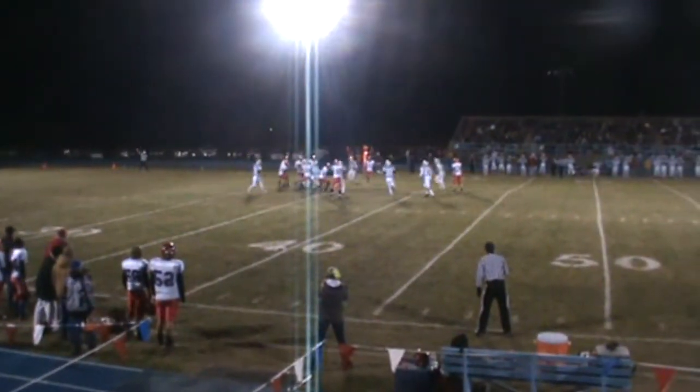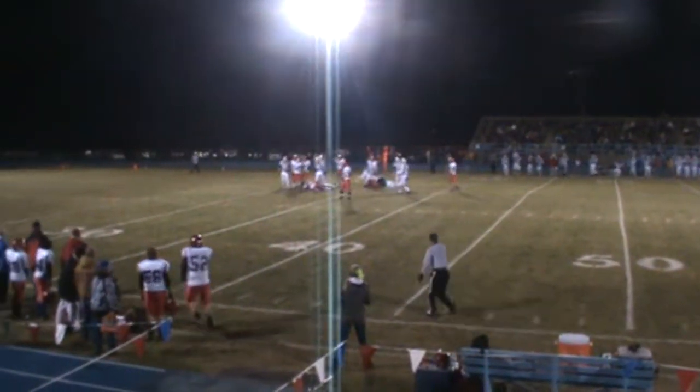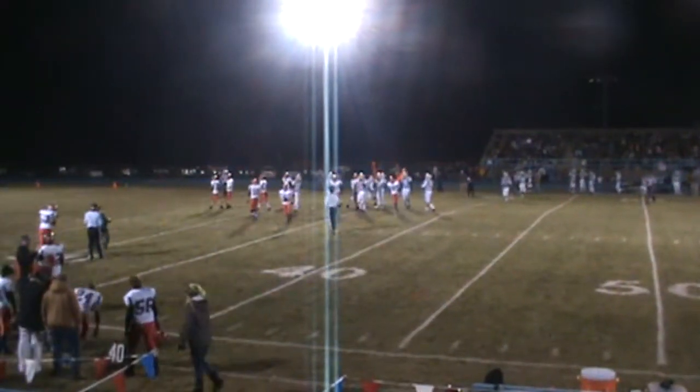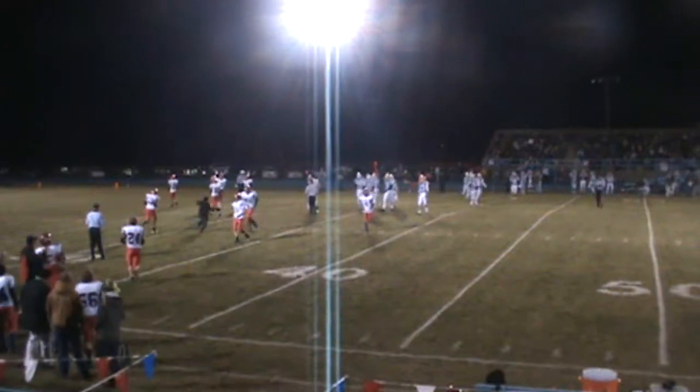Bixler going to roll out to the right. Gets a block. He'll pass. Throws the pass. Doesn't make it to the hands. It was thrown perhaps a hair behind the receiver. First and 10, Hamlin's ball.